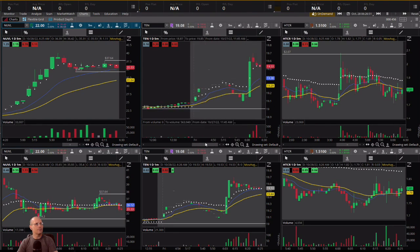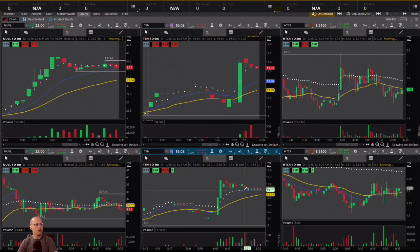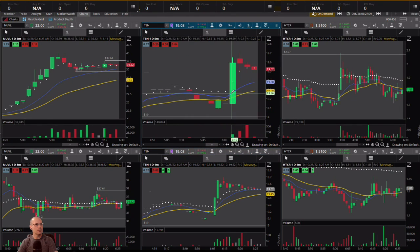All right, TEN, big move up, low volume on that move up, higher volume on the pullback. That's not a good sign, but it is a bull pennant at the moment as we're tightening up the range here. Maybe we find support at the VWAP, but I wouldn't think so.